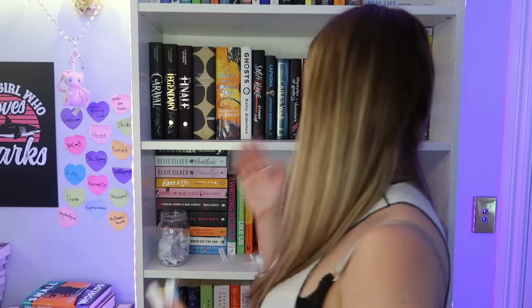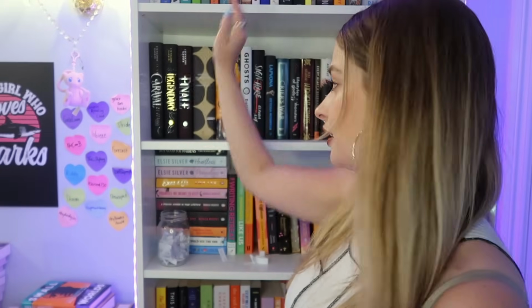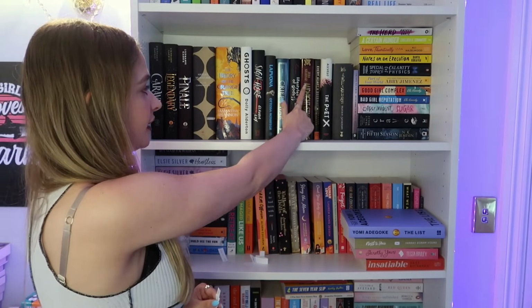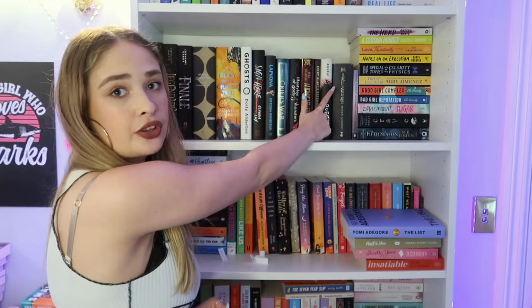Nearly halfway, let's go. Prompt number 5. Oh, I've had this prompt before. This will be interesting. I wonder if it'll be the exact same book. Okay, this is the 13th book on the second shelf. We're being very specific. This is shelf number 1, this is shelf number 2, so let's count book number 13. 1, 2, 3, 4, 5, 6, 7, 8, 9, 10, 11, 12, 13.